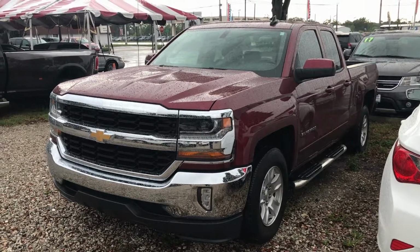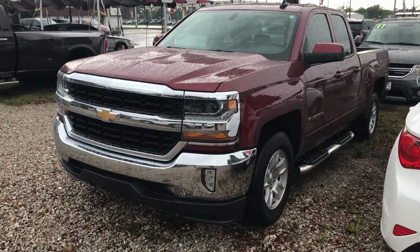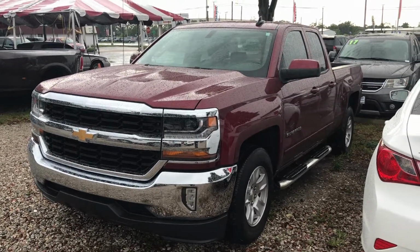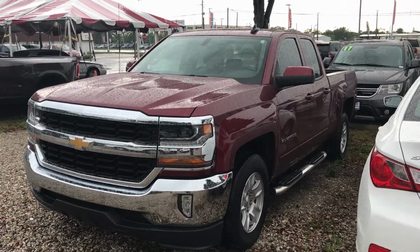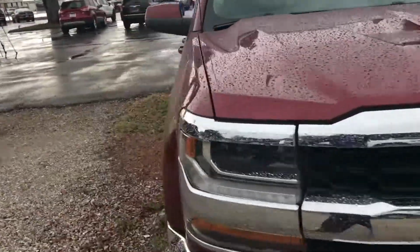This is an LT package, so it's equipped with the chrome accents on the front. This one does have the optional side steps. Does have a tow package, Bluetooth, backup camera, Sirius satellite radio. So super clean vehicle. I'll show you through the passenger side.